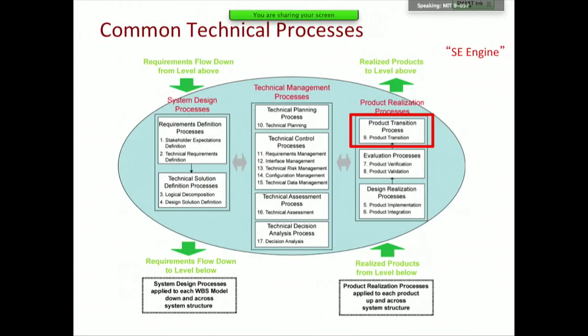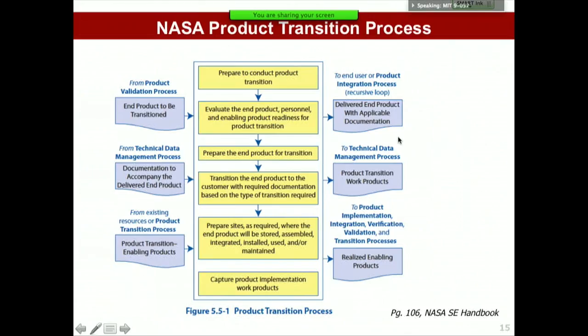Or, in this case, do you remember this? We haven't shown this for a while. Remember, what do we call this thing here? The engine, right? The systems engineering engine at every level. So this is step 9, the product transition process. And then there has to be a flow chart. Can't do without a flow chart.